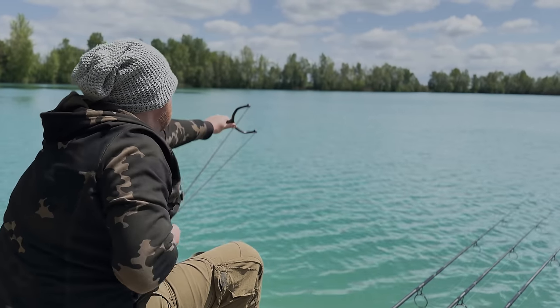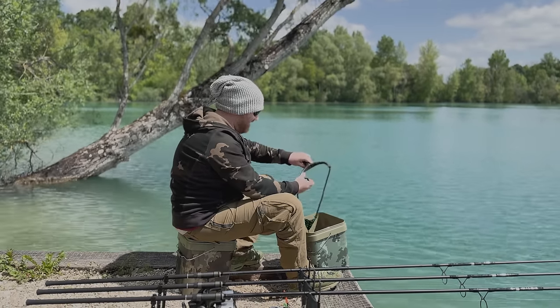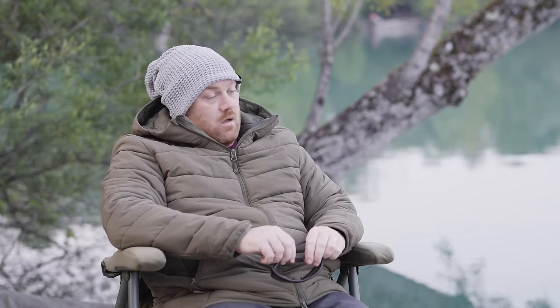Now, this isn't a marginal swim. However, if you ever see it on a map, you'll see that it goes around to Scott's Corner this side, and I do believe the fish are travelling in and out. So I decided to put one nice and short on fifth wrap. And I was lucky enough to catch a 49-pounder.